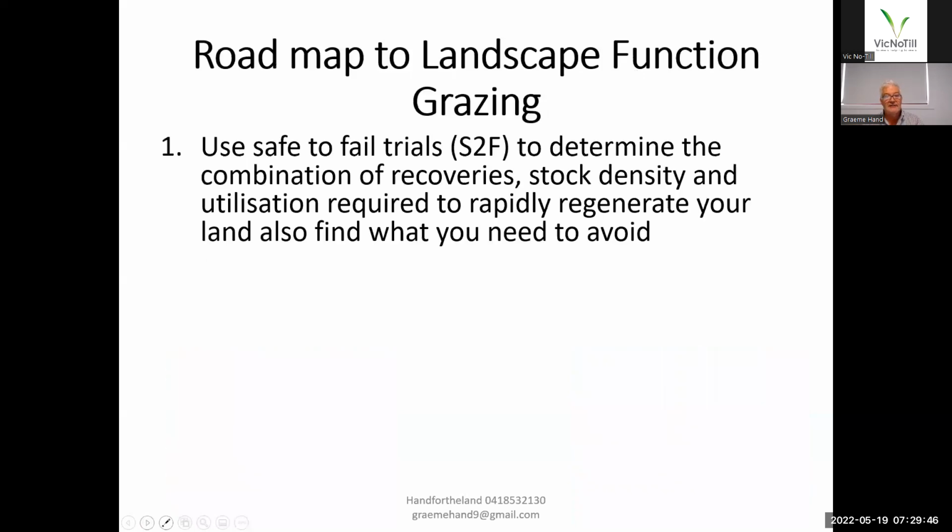So just quickly, safe to fail trials we talked about. This is doing that sort of intense little areas at a different range of recoveries, at a different range of utilization. You usually need a few. You want some to be failing. You really got to drive and make some that the recoveries are too long and the recoveries are too short.